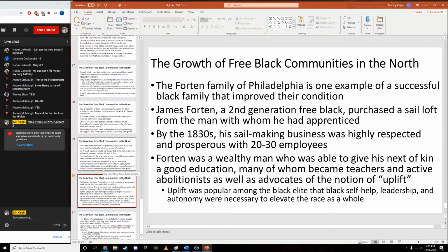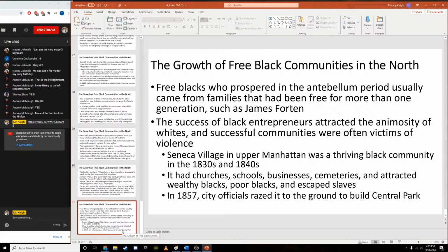Free blacks who prospered in this antebellum period usually came from families that had been free for more than one generation. Remember, James Fortin was a second generation free black. It was much more difficult, in other words, for newly freed blacks or fugitive slaves, who were technically not free but had escaped to the North, to pull themselves up by their bootstraps, so to speak, and create conditions that would have enabled them to increase their position in the socioeconomic standing of these areas.